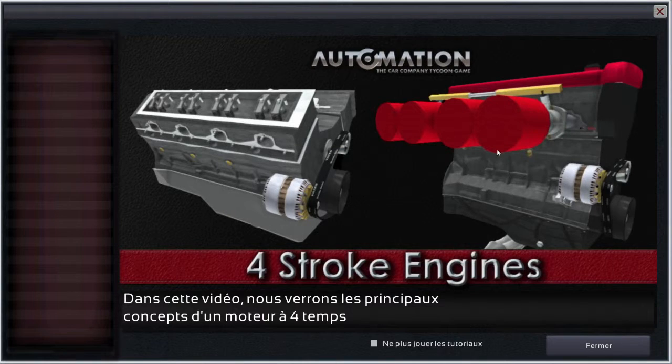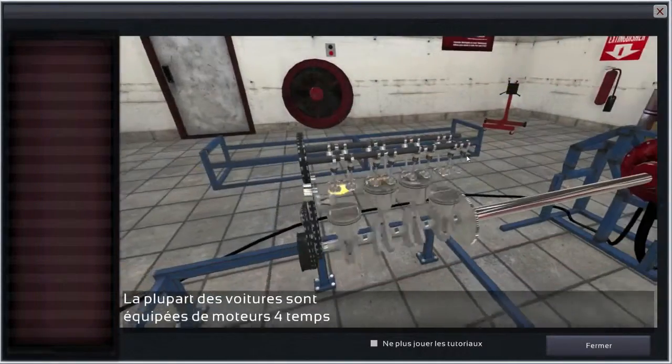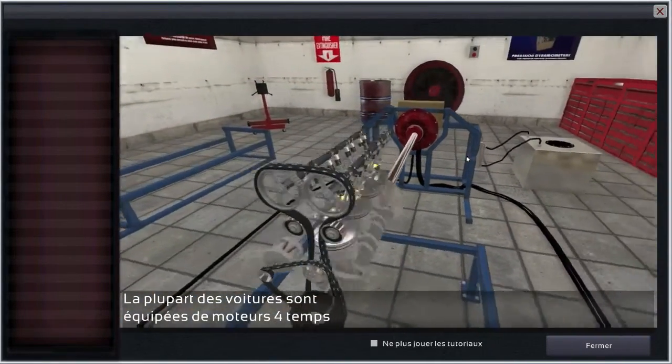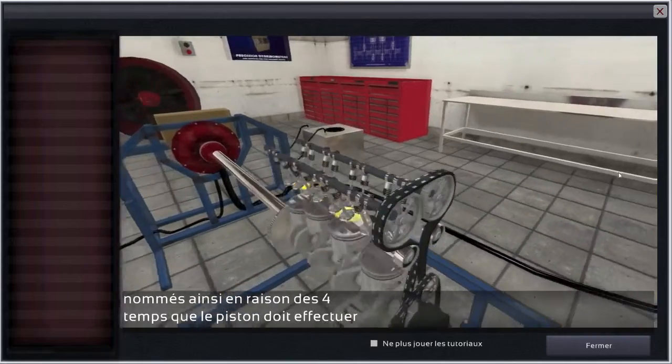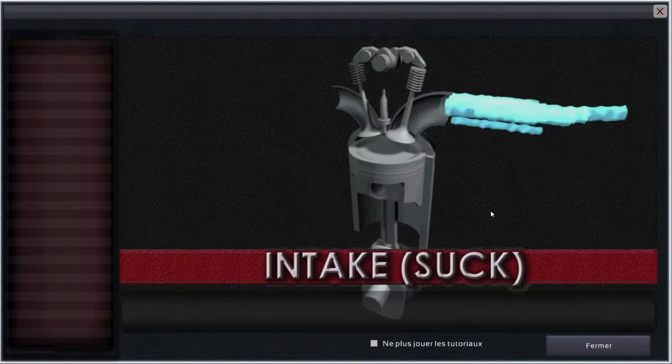In this video, we are going to cover the core concepts of four-stroke cycle, engine capacity, torque, and power. The most common engine is the four-stroke engine, named after the four strokes the piston must travel to complete one cycle of combustion. These four strokes are affectionately known as suck, squeeze, bang, and blow.